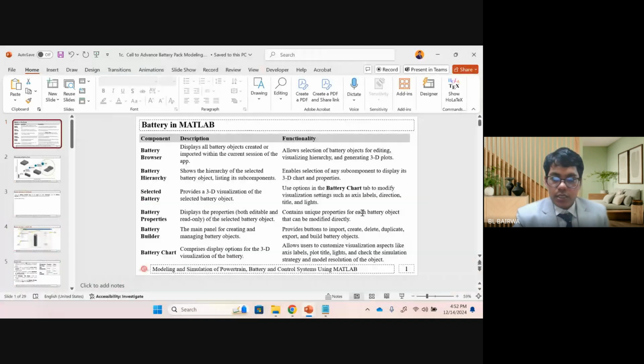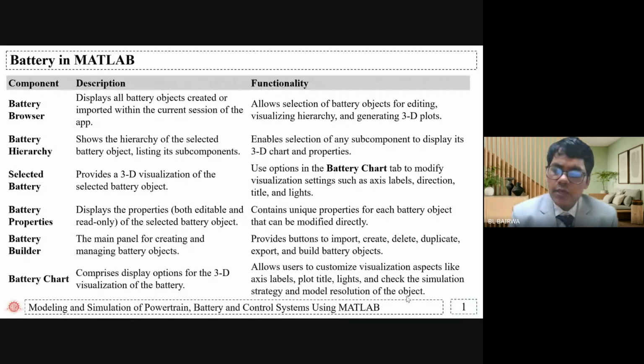But nowadays, people are very advanced, and you can't even modify any equivalent circuit model. At that time I modified it, and I extended the 1 RC equivalent circuit model to a 5 RC equivalent circuit model, and I estimated the parameters for everything, right? But nowadays they have the battery builder.